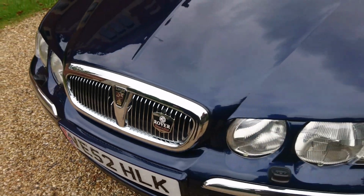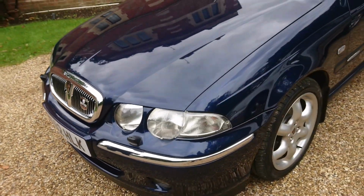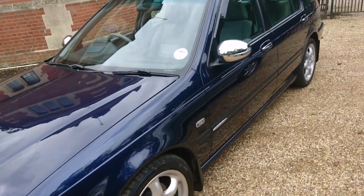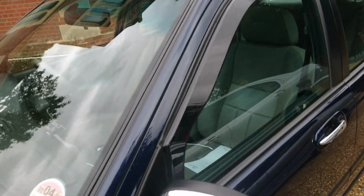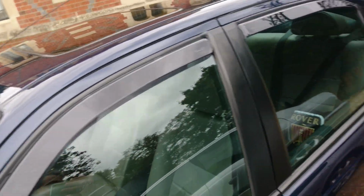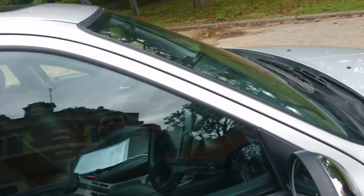It's just a beautiful, beautiful car. And all these little changes that he's made to it just make it even better. Obviously some wind deflectors on here, because one thing these cars do suffer from, especially on a windy day like this, is a bit of wind noise. You'll see on mine we don't have any wind deflectors. That probably needs sorting out at some stage as well.